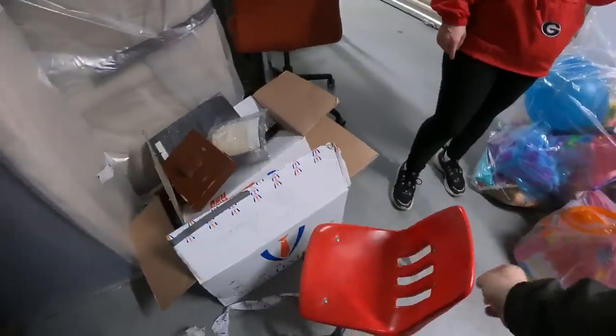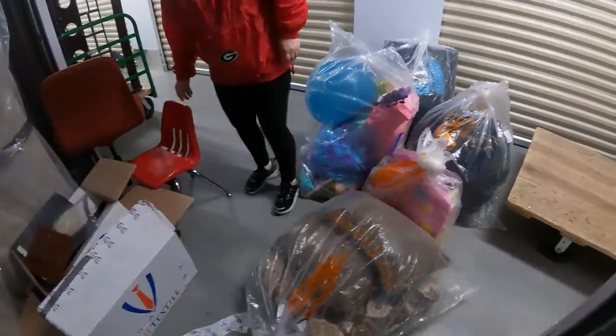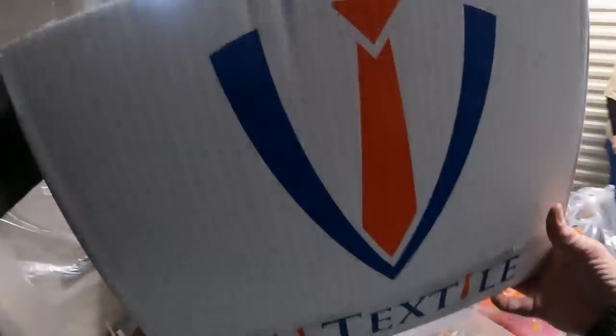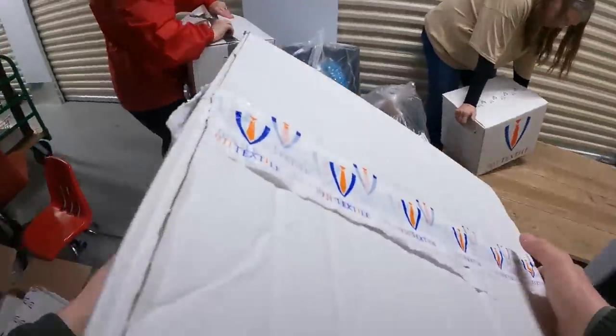The kid's school chair. And another comforter, or that's just pillows. Those might go with this. Okay. All right, here's you a box. It's unmarked. Here's you a box. It says stuffed animals. That might be stuffed animals too, because it doesn't feel like. This one's unmarked.